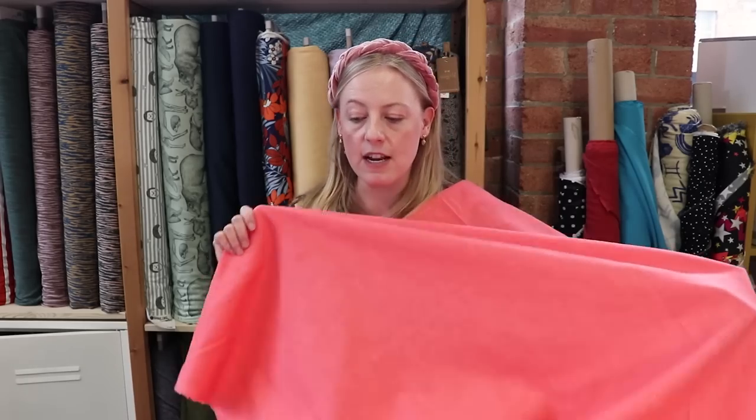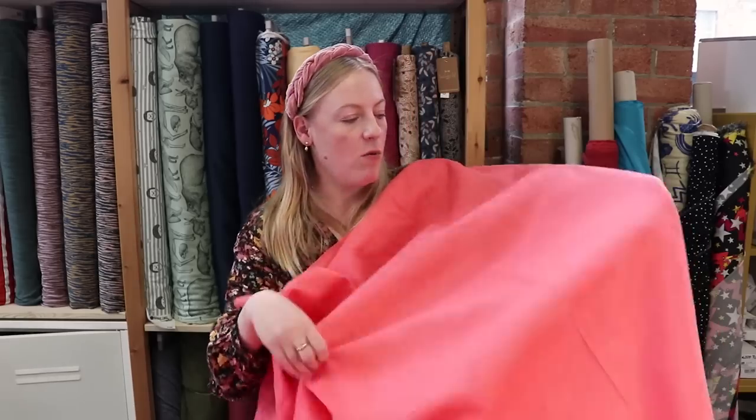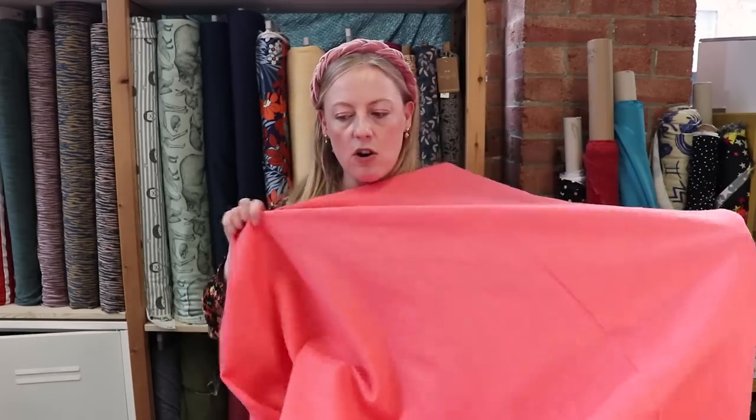So 100% linen is seen as a sustainable fibre. This is an example of one of our 100% linens we've got in stock. It's one of our enzyme wash linens. And the reason it is seen as sustainable is that linen comes from the flax plant, and this plant grows naturally and requires no additional water other than rainwater to grow. And because it's a natural fibre, it's biodegradable and recyclable.